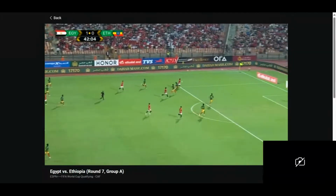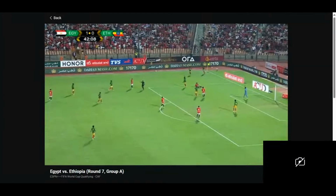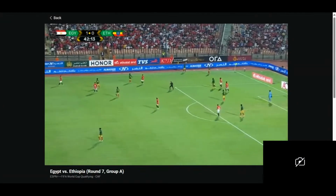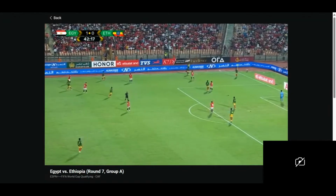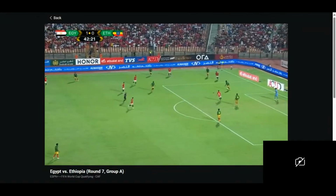And Egypt winning the ball high up the pitch again. And that's a brilliant challenge there. Ball goes out for a throw. Just when it looked like Marmoush had done enough to burst into the box, the Man City man denied.